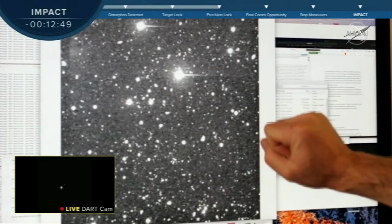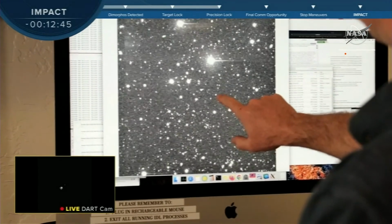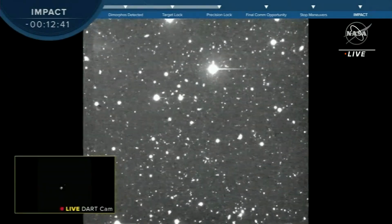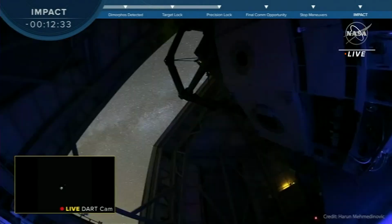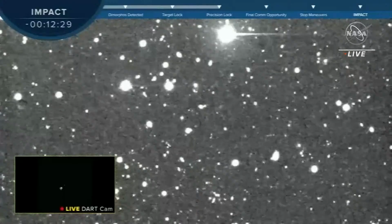All the white dots are stars of different brightness, and moving through this field is Didymos and Dimorphos, which again, we can't distinguish as discrete points of light, but we have that small object moving through the field of view. So after impact, we will then be able to go back and start observing intensely, looking for those mutual events, those eclipse events of Dimorphos passing in front of and behind Didymos.